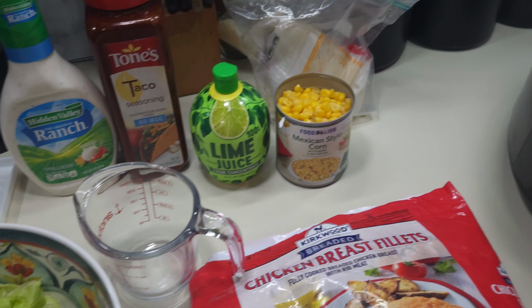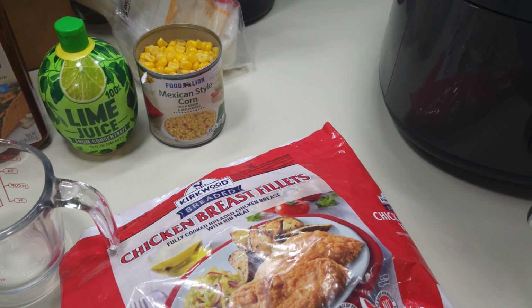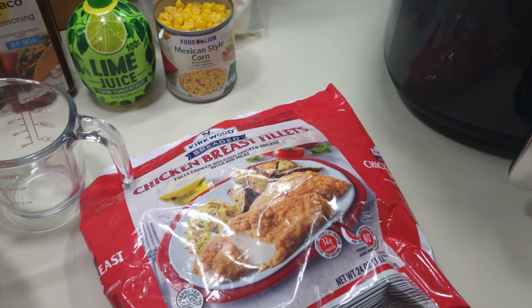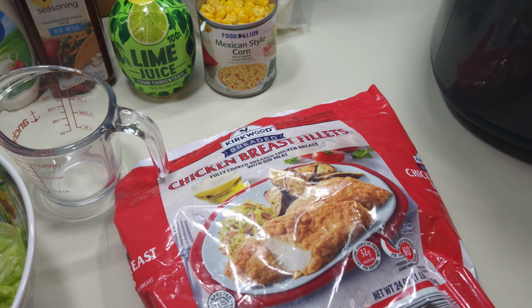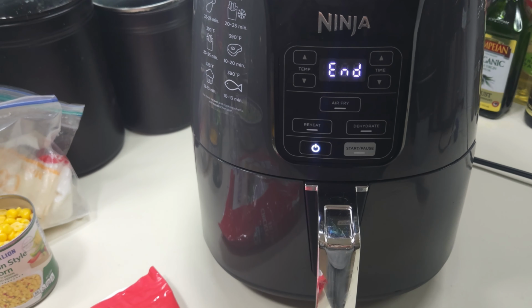And I've got the air fryer heating up to fry my chicken patties in to get them nice and done and quickly done. You could put them in the microwave if you wanted to. That would be probably a little bit quicker. But this is going to be my vehicle for cooking my patties tonight. So let's get them in.